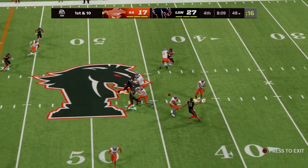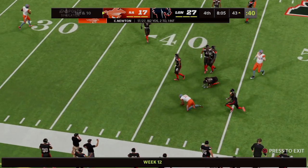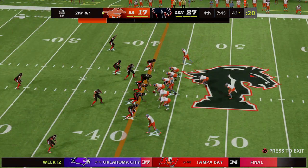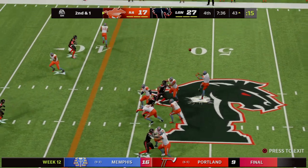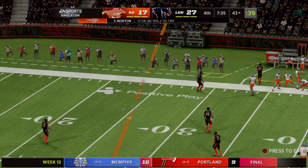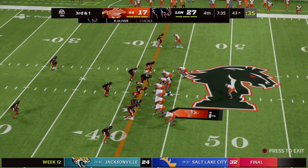To the air again, Newton. Throwing for his running back, and he's got him complete. And he's tackled a yard short of the marker. Good gain of 9 on 1st down. To throw again on 2nd down. Newton. Looking right sideline, but it's incomplete. Heavy set out there on 3rd and 1.